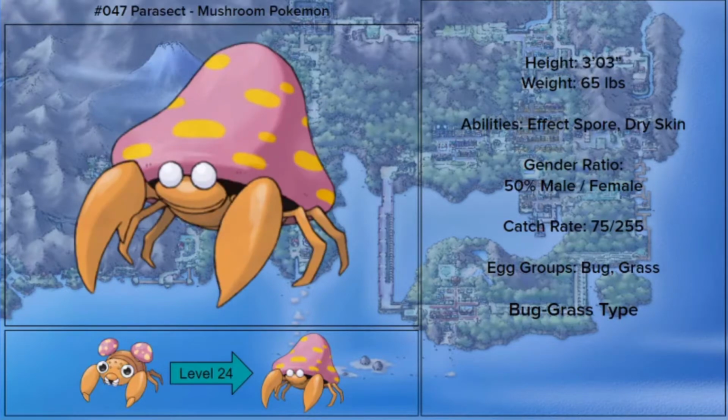Parasect is an orange insectoid Pokemon that has been completely overtaken by the parasitic mushroom on its back. It has a small head with pure white eyes and a segmented body that is mostly hidden by the mushroom. It has 3 pairs of legs with the foremost pair forming large pincers. The fungus growing on its back has a large red cap with yellow spots throughout.